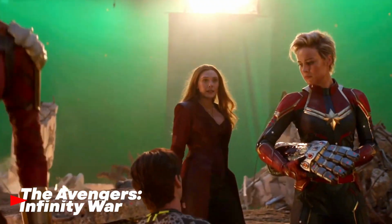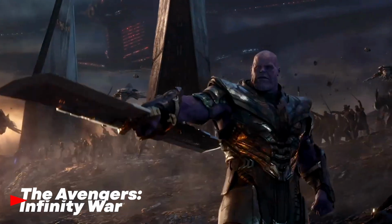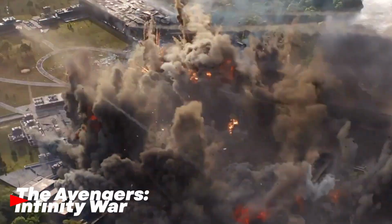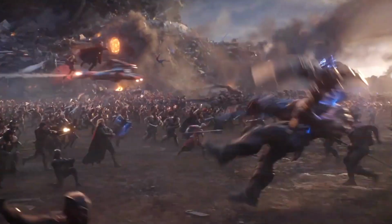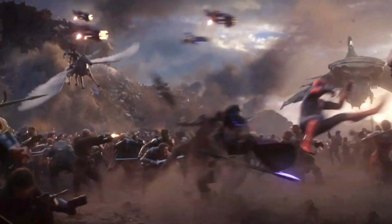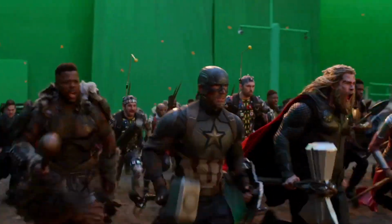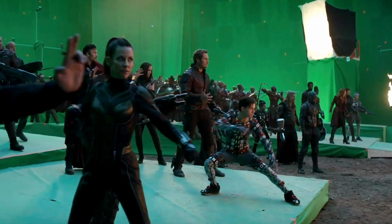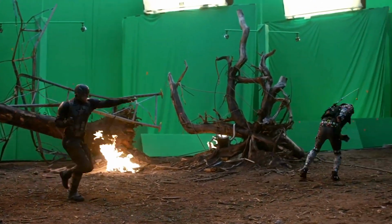The Avengers was a massive undertaking, bringing together some of the biggest superheroes from the Marvel Universe into one epic film. To create the amazing action sequences and stunning visuals, the production team used a combination of practical effects, motion capture, and CGI. The actors wore motion capture suits to bring their characters to life, and the team later added in the computer-generated elements. The use of green screens allowed the team to create incredible backdrops and environments that were not possible to create in real life.